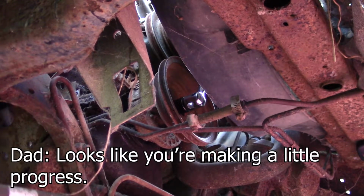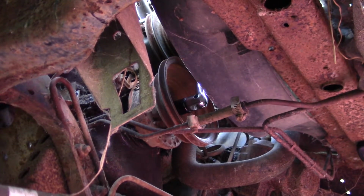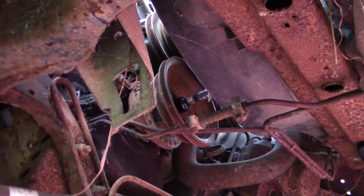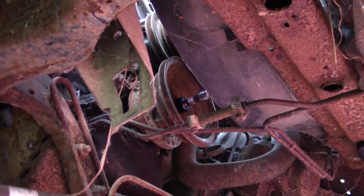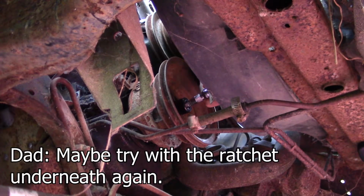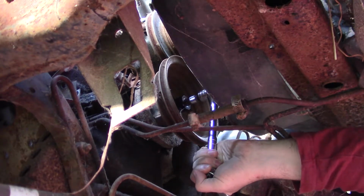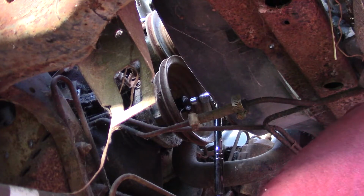Looks like you need a little progress. A little bit. There we go. I think we might have finally busted through. Maybe try with the ratchet underneath. Whoa! What's pissing out of there?